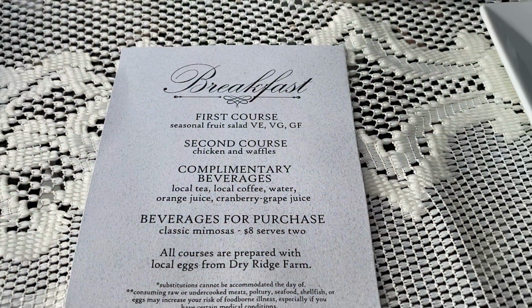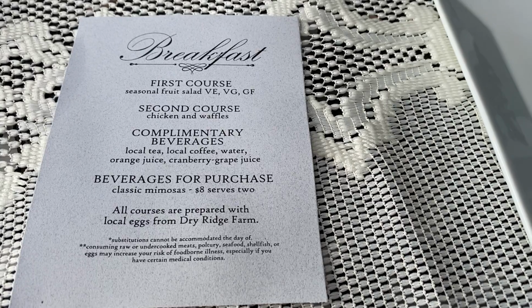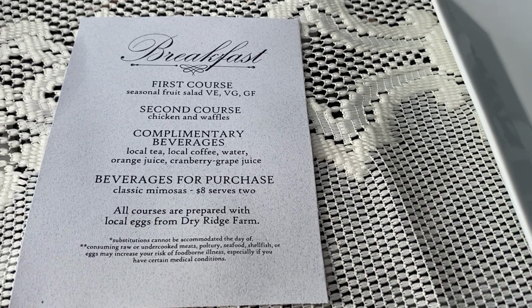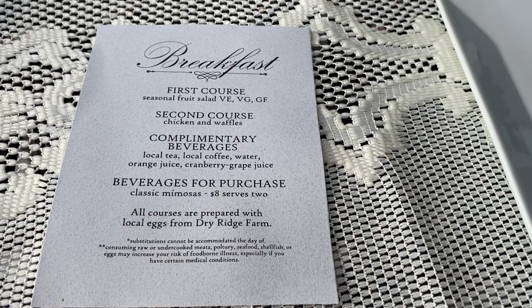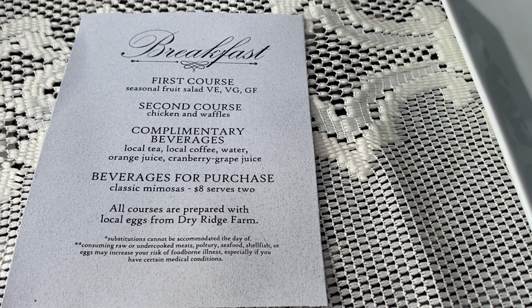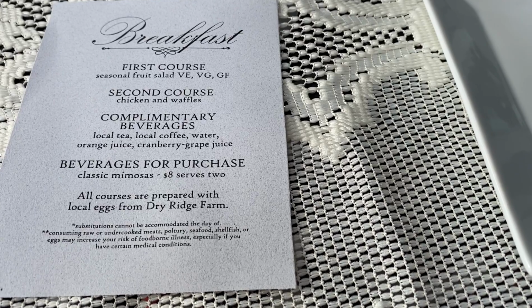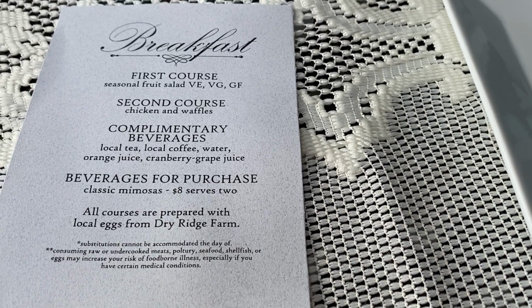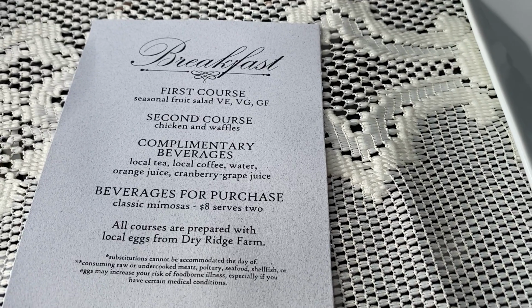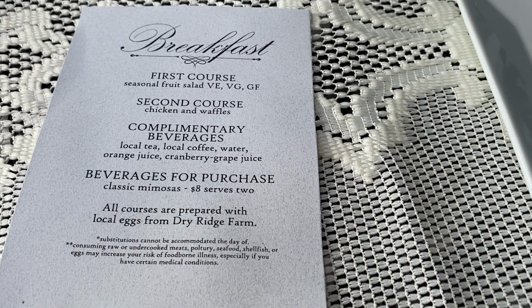This is our breakfast selection today. First course will be the seasonal fruit salad. It comes with a little sorbet, I believe they said yesterday, and that is vegan, gluten-free, all that good stuff. It's just fruit. And fruit, well, I mean, fruit I know is natural. That's true, I'm reading the menu. Yeah, I got you. And then the second course is chicken and waffles, and then of course the complimentary.